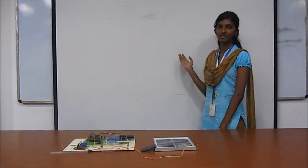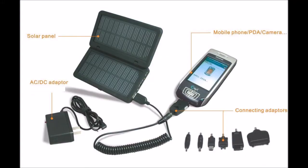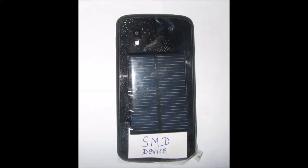Now look at the existing system. In the existing system, the mobile phone is connected to the solar charger using an external cable, and the solar charger is fixed at the window side. And this is our proposed model. Here the solar panel is fixed at the back of the mobile phone, and the SMD device is fixed below the solar panel. And the main advantage of our project is we don't need any external cable.